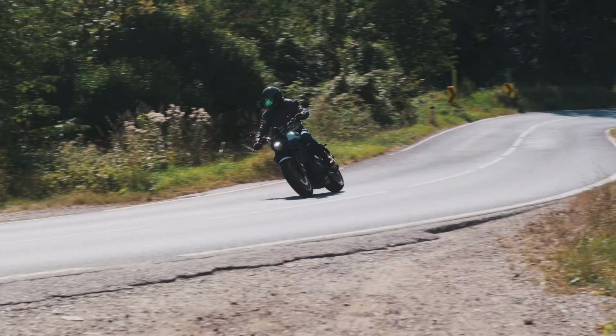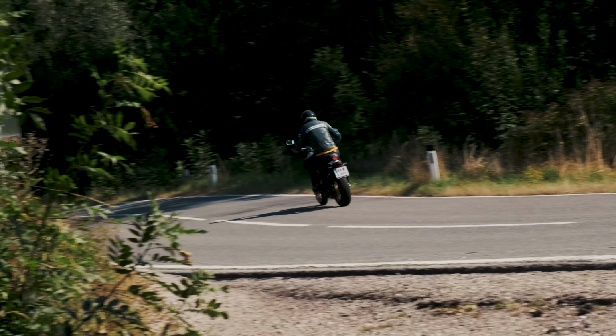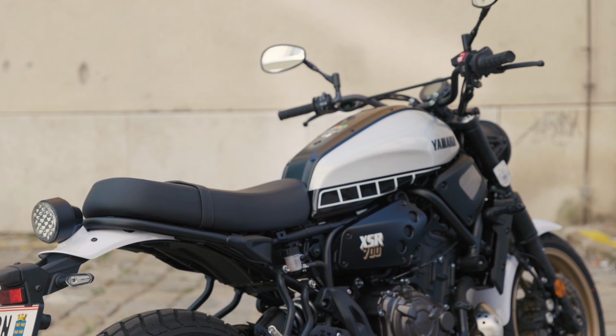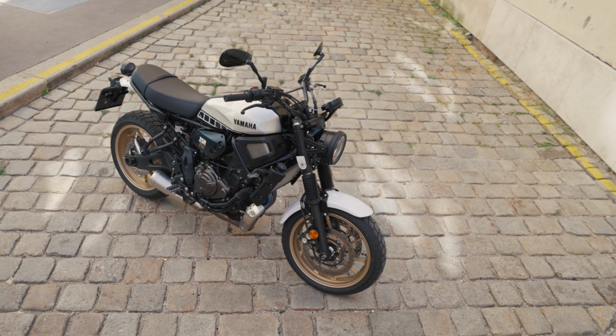At a time when motorbikes are getting more and more electronics, riding modes and sensors, the XSR almost feels old-fashioned. No ride-by-wire, no traction control, no riding modes. On paper, that's a step back. But out on the road, maybe exactly what we're missing.